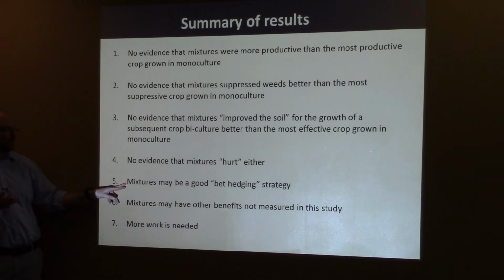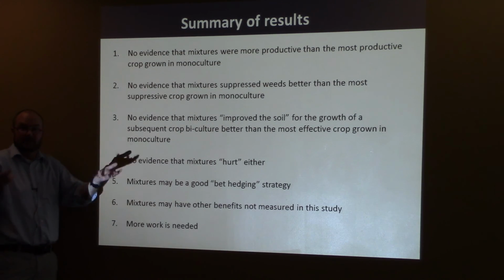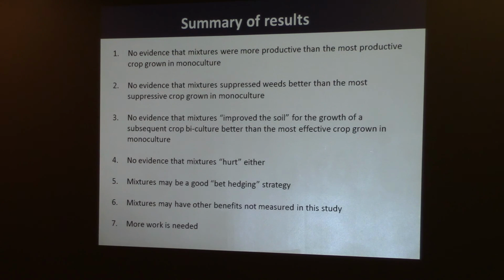And it may be the case that mixtures are a good bet-hedging strategy, especially with the way the weather is these days. You really never know what type of season we're going to have, and so having a mixture of cover crop species might protect you from some of that weather variability. And it's very possible that mixtures have other benefits that we did not measure in this relatively small and simple study, and certainly there's more work that is needed. But at least based on our data, again, you might be better off just growing monocultures of the best cover crop for the job.